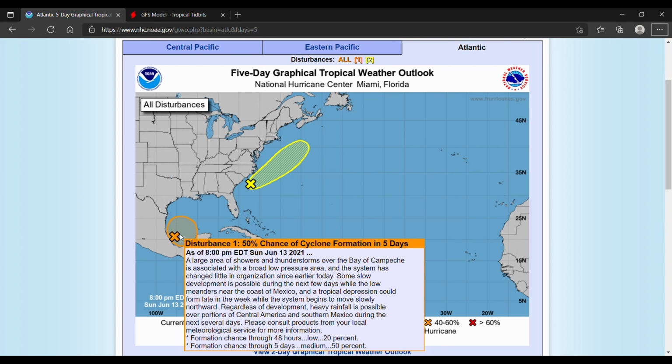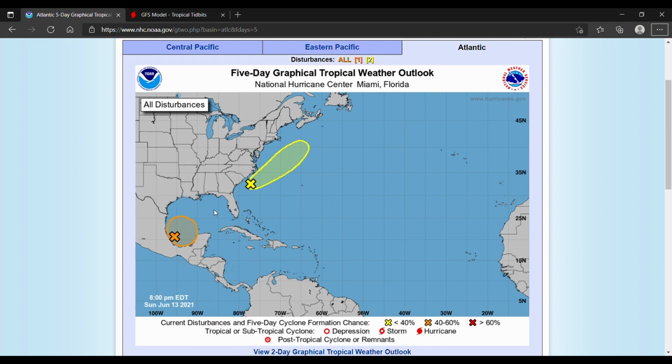the low meanders near the coast of Mexico, and a tropical depression could form late in the week while the system begins to move slowly northward. Regardless, heavy rain is possible over portions of Central America and southern Mexico during the next several days.